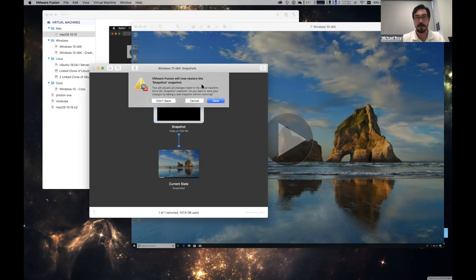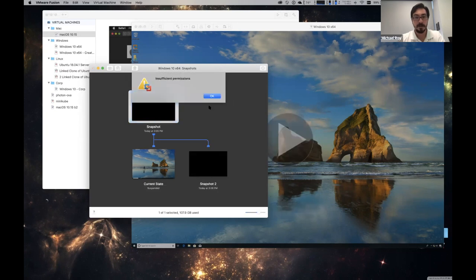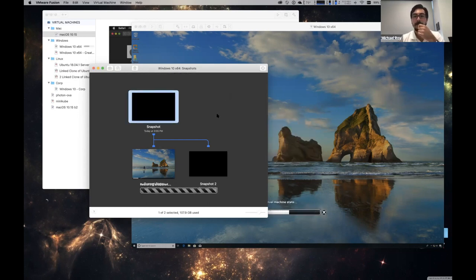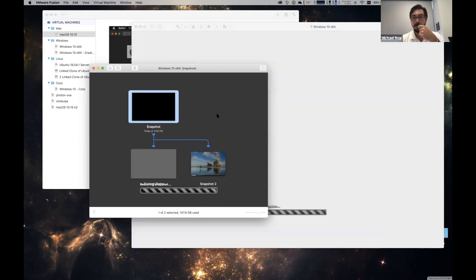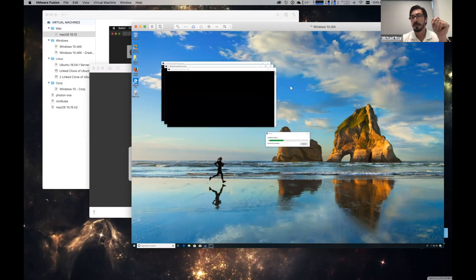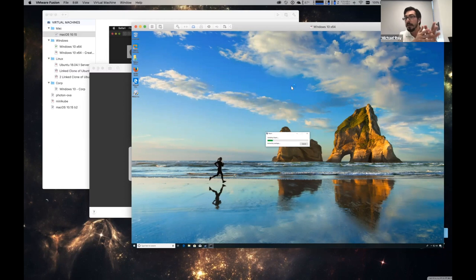Say, don't save the current snapshot. I can save the current state as another snapshot so I can go back to before I went back. But otherwise, we can just not save it. Now what it's going to do is you're probably going to see it actually spin up the same Windows that it did just a moment ago. So if I say cancel this, I think a bunch of scripts are going to start running over here. There you go.